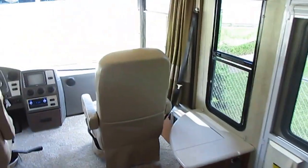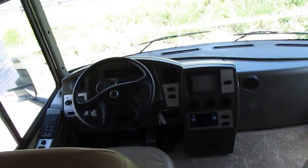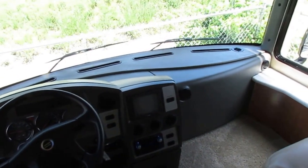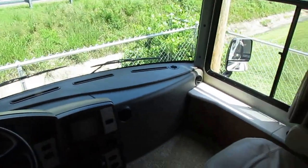You're talking about a brand that's been around for over 60 years. They're the most innovative brand out there, folks. Or excuse me, 50 years. And Winnebago comes up with stuff well before anybody else does.